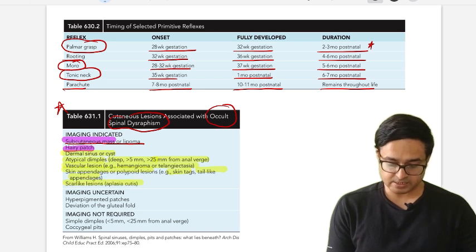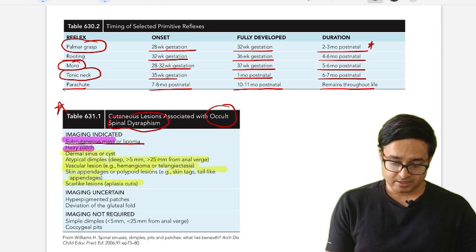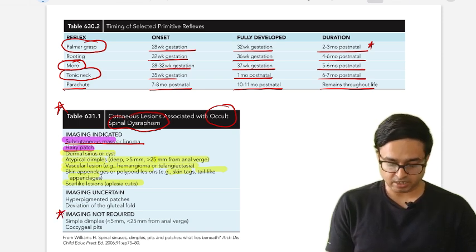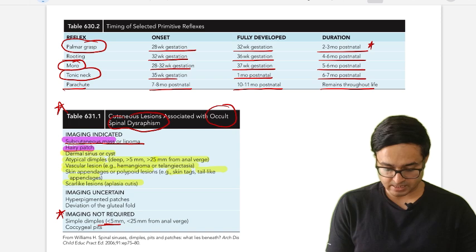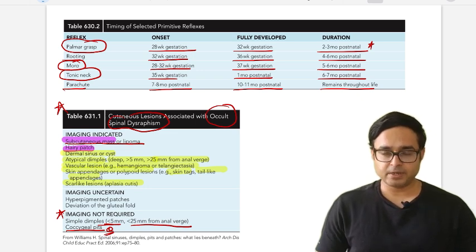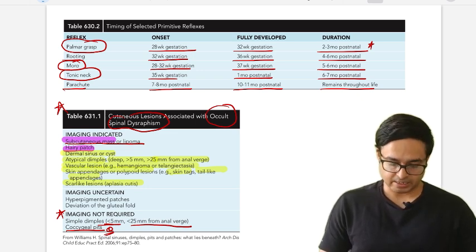Scar-like lesion, aplasia cutis, you have to go to MRI. Just see, imaging not required. In which condition is imaging not required? Simple dimples less than 5 millimeter or less than 25 millimeter from the anal verge, and coccygeal pits. So this was a PYQ. In coccygeal pit, MRI is not required.